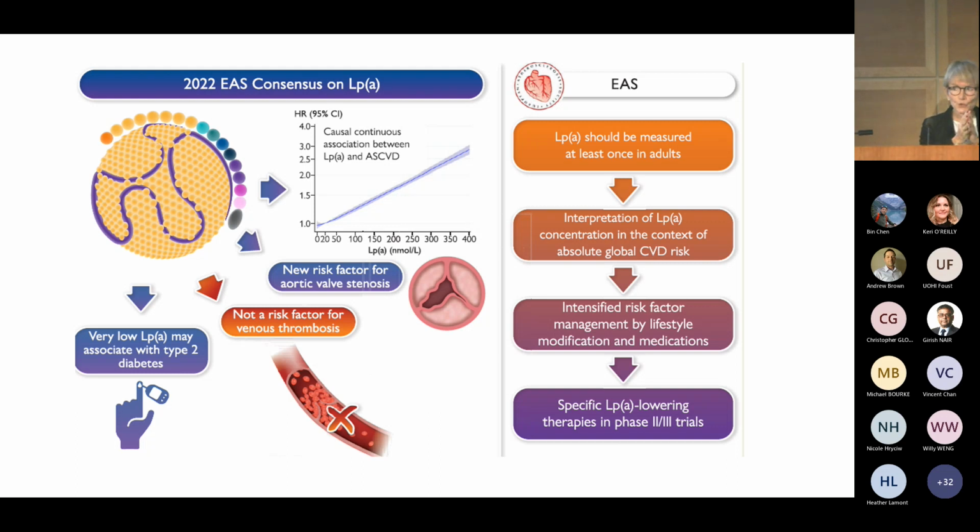There are 2 particular SNPs that have a very robust effect, but LPA levels don't actually change over a lifetime, with the exception of the fact that PCSK9 inhibitors lower LPA by about 25%. And we also have the issue that measurement, particularly at higher levels, is not absolutely precise. So you may have a level of 300 nanomoles per liter on one occasion, and then 270 on another occasion. That probably doesn't make any difference, but you should measure at least once.